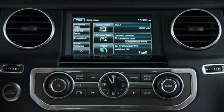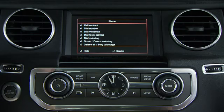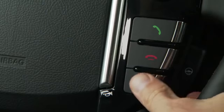The voice system can control many of the phone features available on the touchscreen. For a full list of phone commands, consult the command list in the voice settings menu. Using voice to call a contact. You can use your voice system to select and call contacts saved on your handset. Briefly press the voice button on the steering wheel.